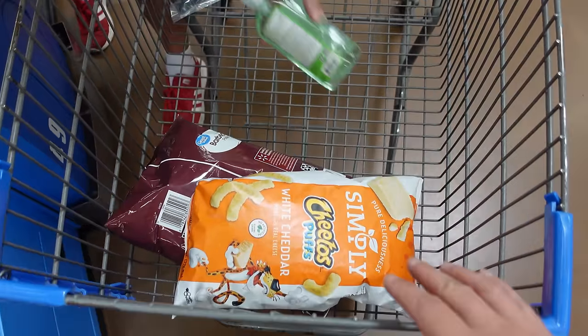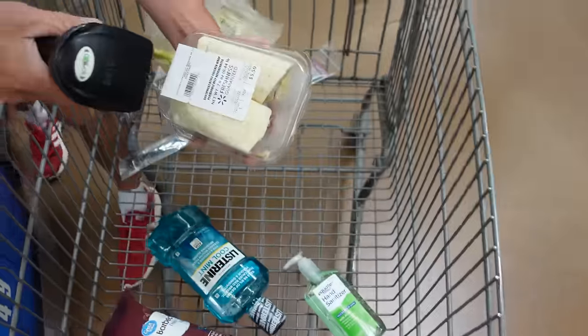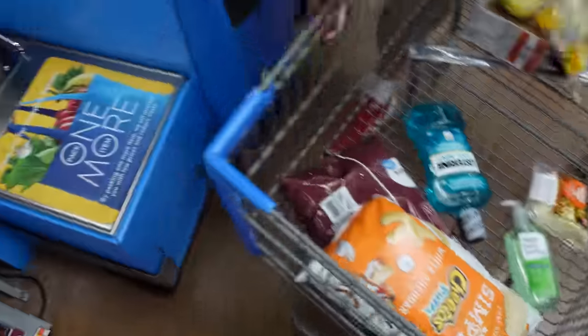Right, got a few snacks and hand wash and mouthwash, and we're gonna have this for his lunch. Southwest chicken sandwich.